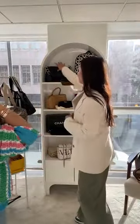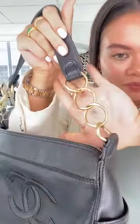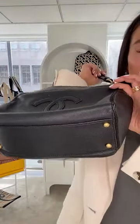I'm gonna do another Chanel piece. Classic. Why not? Because I know this is gonna be a good price point. Now this is a little shoulder bag, almost like a pochette style CC. Grained like caviar leather, and I love the gold detailing on the side. It has a matte gold finish, and I love the little chain on this. It's very different, something you don't see often from Chanel.